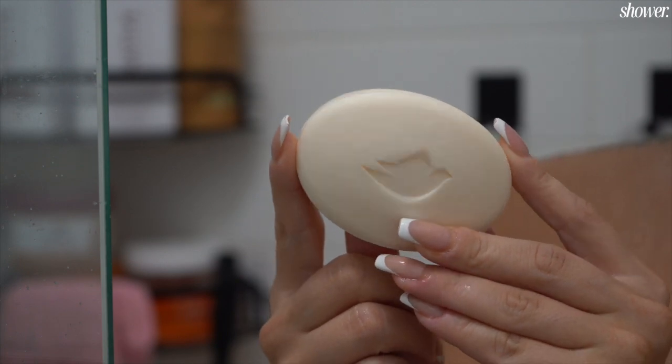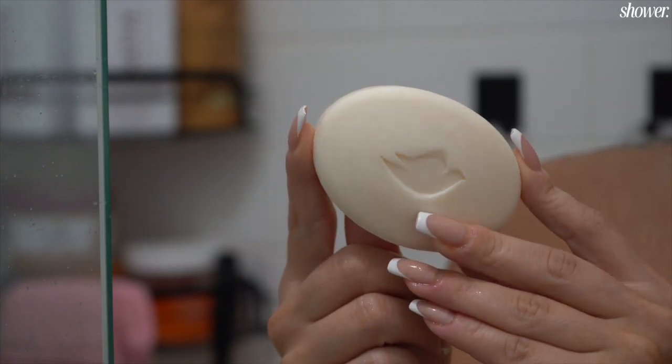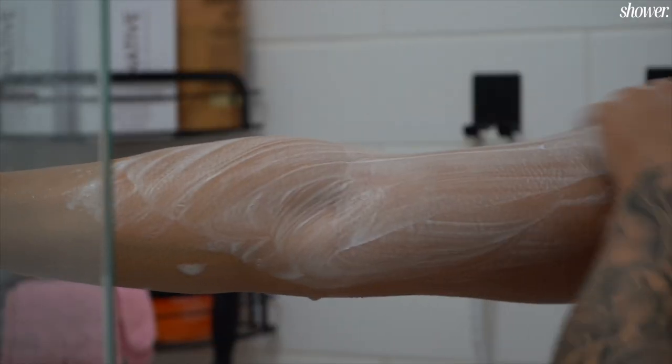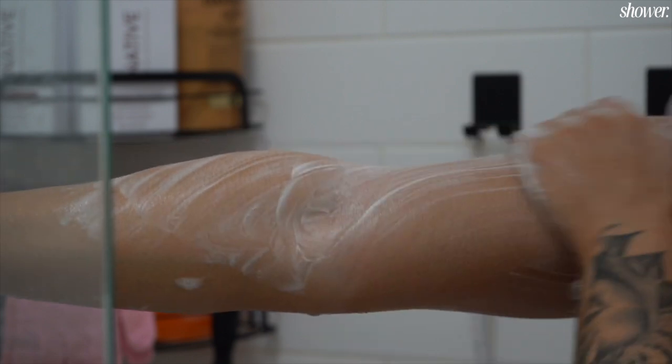Starting off with my lovely bar soap. This is from Dove. I use this every single day. I like using this first as a cleanser before I move in to my next products. I'm not going to be washing my hair today, so I'm just going to focus on body care.